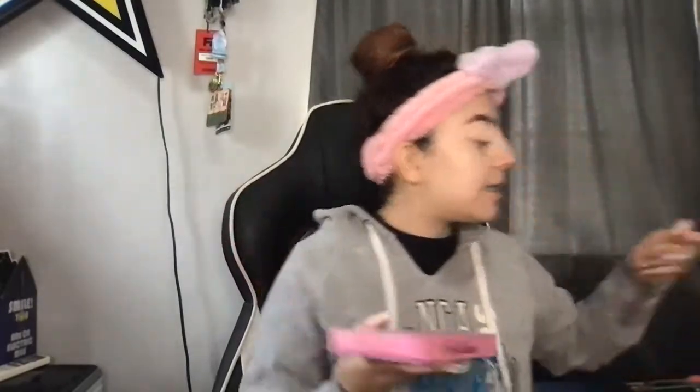So I think I'm going to use this palette from Lime Crime. This actually came in March's BoxyCharm box, which I haven't filmed that video yet, but I took this with me. So I'm going to try it. I've never used Lime Crime before, so I'm hoping it's a good palette. If not, then that's really going to be unfortunate for me.